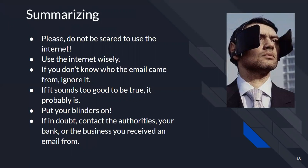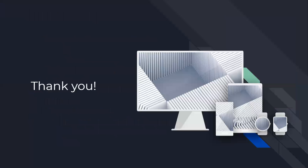And if in doubt, contact the authorities, your bank, or the business you received an email from. They'll be able to tell you whether or not they sent that email. So that's the best way. Find the original contact information and get to them that way. Don't respond in the actual email.